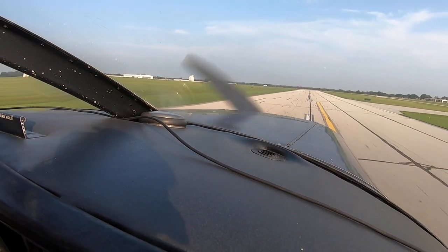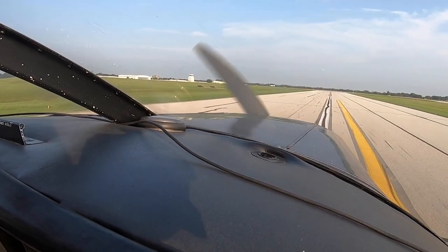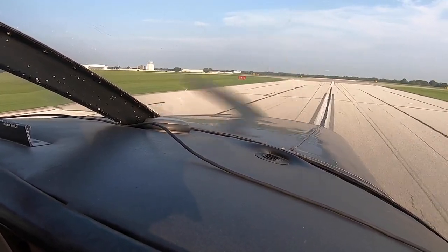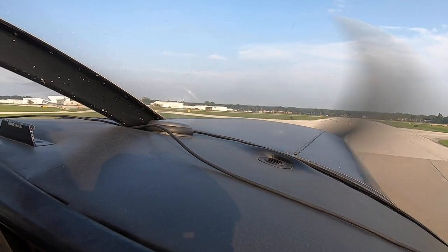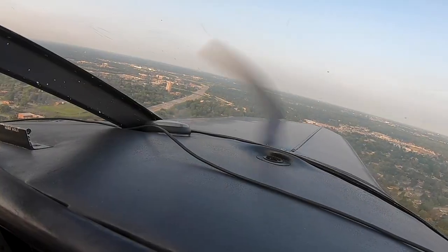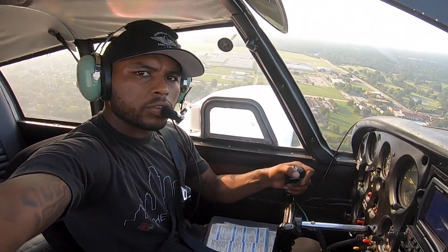Leveling off. Flaring. Beautiful. Rotating at 55-60, hit 60 knots, taking the power up. Right rudder. And we're going up, we're airborne. Left crosswind for 15. See if we can look at me now, just for a little bit.